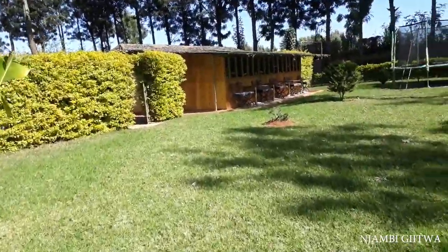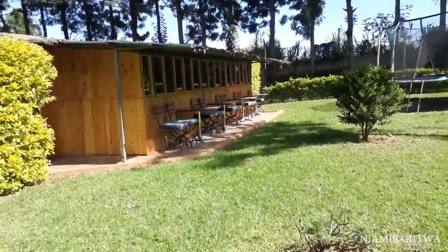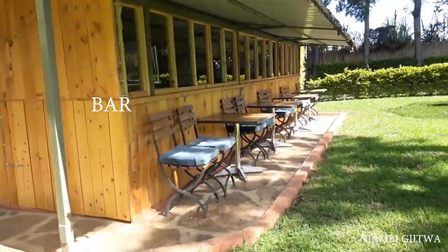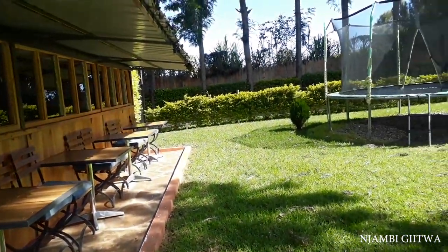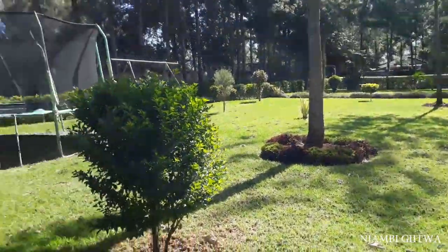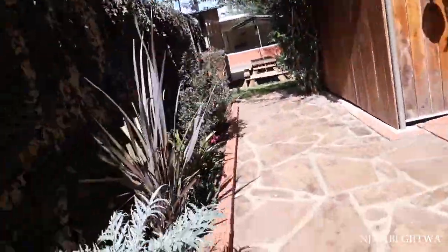Guys, oh my god. This is like a bar or a restaurant where you can sit and have a few drinks. That's the outside of the bar. Yeah, that is pretty dope. Let's see what's on this other side.